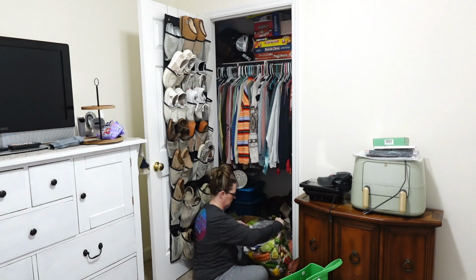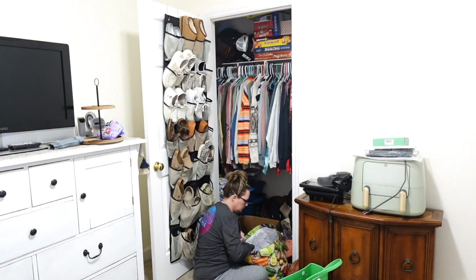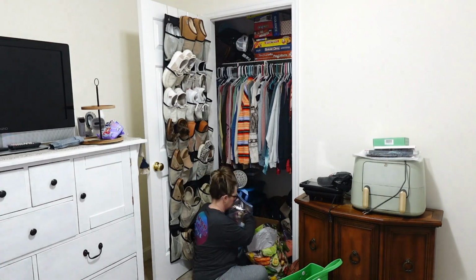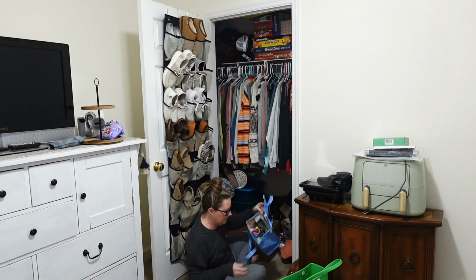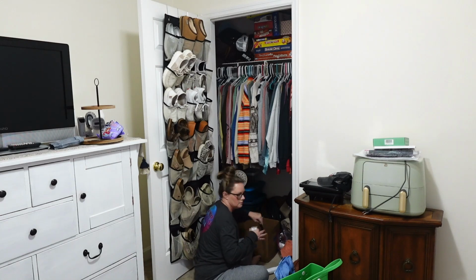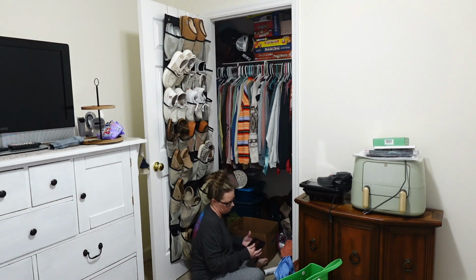So all of this stuff that was in the bottom of the closet, that box in particular, was a whole bunch of stuff that came from my previous job that I worked at like 3 years ago and that I've never gone through. Like, why is that in there? Please tell me why I've kept that stuff. I don't know why. But also just so much stuff.